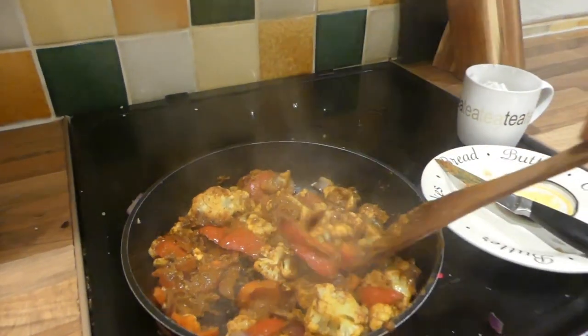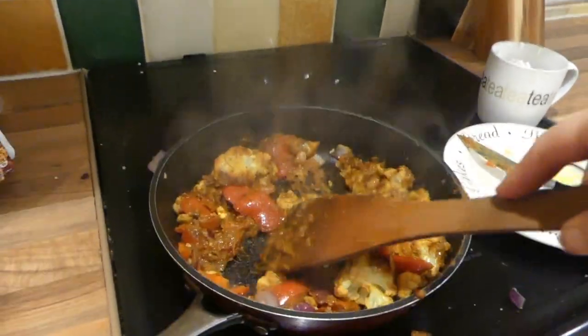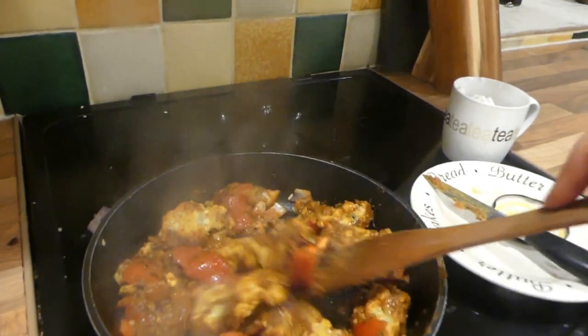You can even put in 50 grams of almond, it says, and one pack of fresh coriander optional garnish and rice to serve.